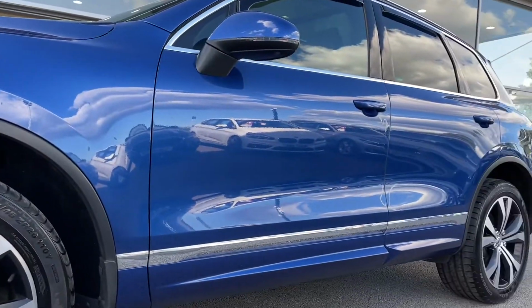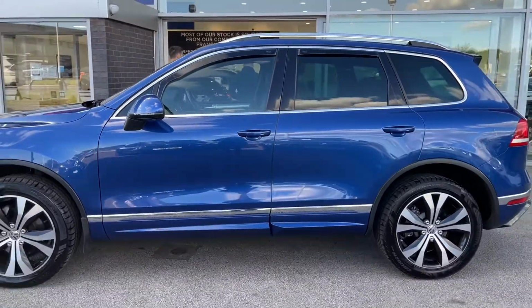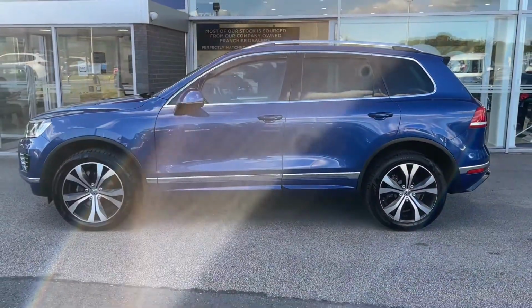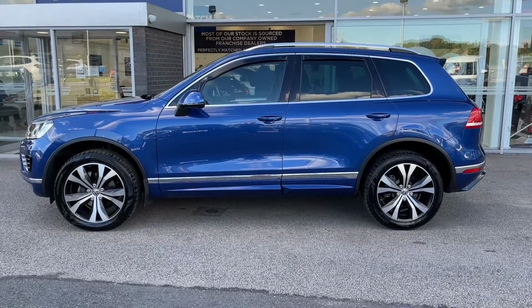Running down the sides of this vehicle, you have got your chrome window surrounds and even your chrome roof rails, and this car also comes with rear privacy glass, which not only completes the look of the exterior but also keeps any possessions in the rear seats or in the boot super safe.